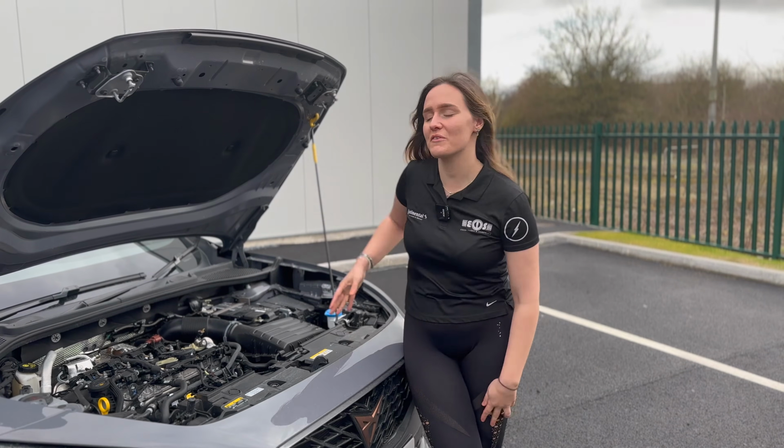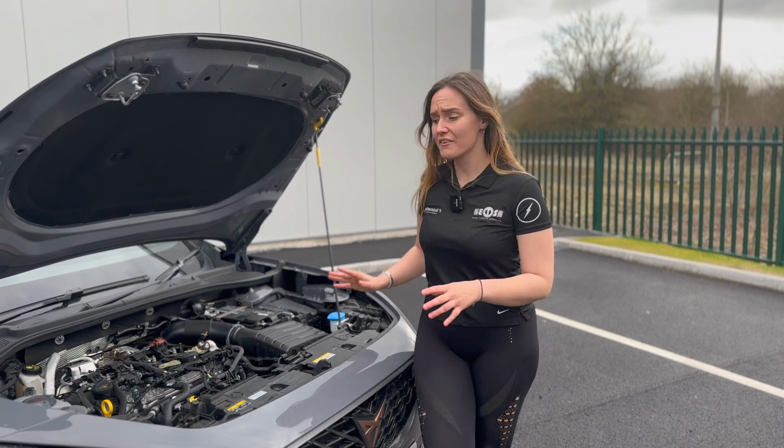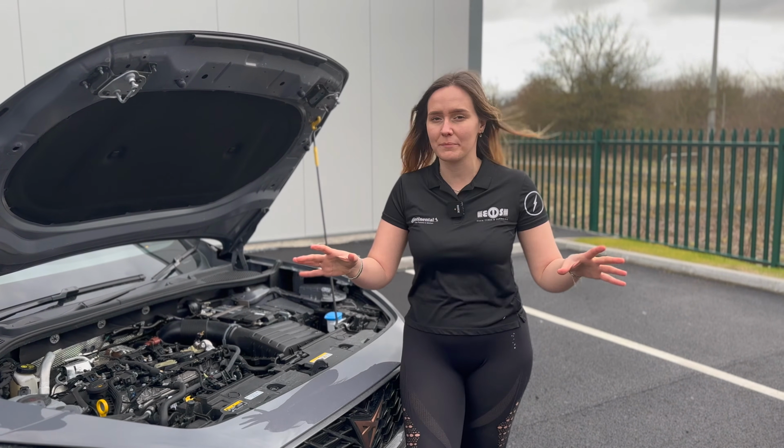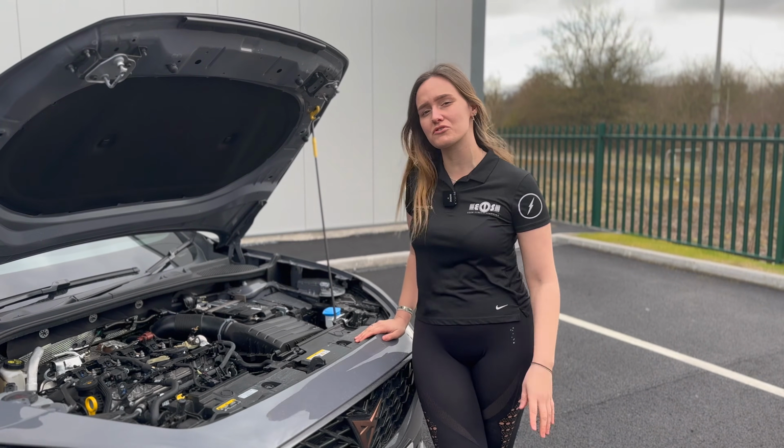Reason number 2 is what we find under the bonnet. Now we get a 2-litre turbocharged petrol engine, and for a crossover it's giving us 310 PS and 400 Newton meters of torque, meaning a 0 to 60 time of just 4.9 seconds. Of course, being a performance car, I'm going to just have to launch it. It has to be done. So let's see whether a performance crossover gives an impressive launch.